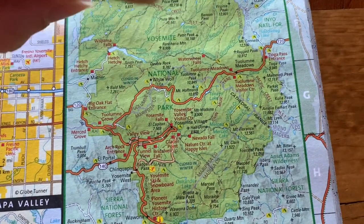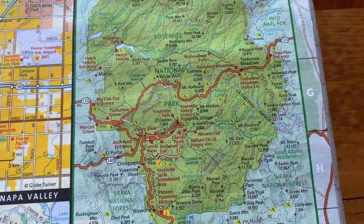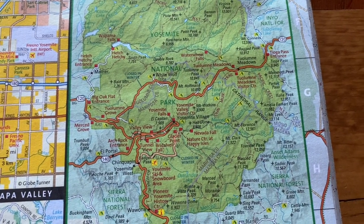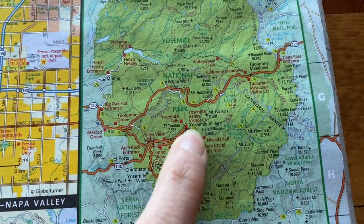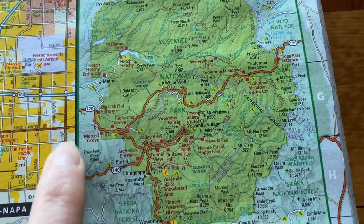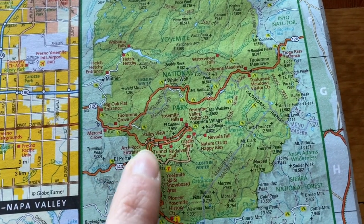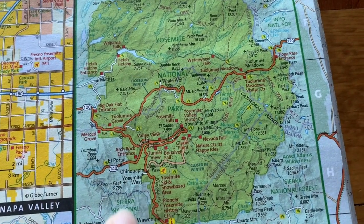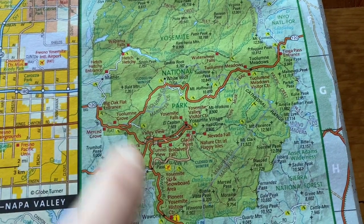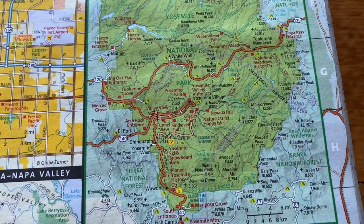Really, in October, some of the stuff along here starts closing off, like the visitor center and things that are up on that entrance. But the valley remains open longer. You can see there are three roads to come into the valley. You have Highway 120 along the top, which is called the Big Oak entrance. You have 140, which is the El Portal entrance. And then you have Wawona Road, which comes up, and that is Highway 41.